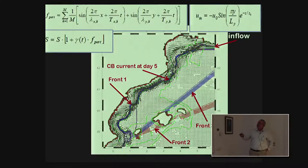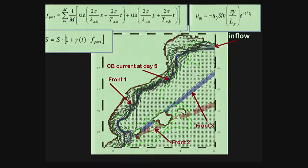We also include the inflow from here, the northern current, along this shelf slope zone. U0 is on the order of 50 centimeters per second. When it comes here, this current is on the order of 30 centimeters per second, so on the order of one sphere drop generally, but it may go up to two sphere drop occasionally.